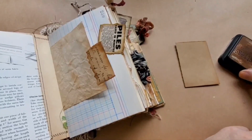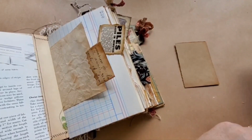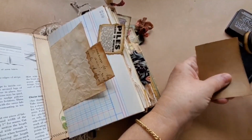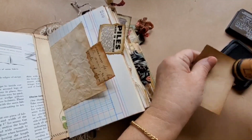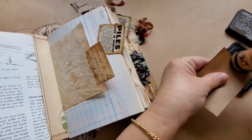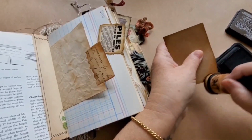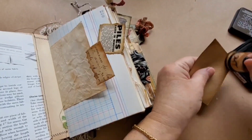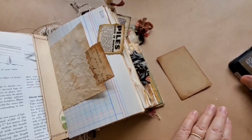I want darker. That paper's dark. Walnut. Where are you, walnut? You are the one for the job. So I think what I will do is slowly start transferring the quotes from my quote file over here into this book. There we go. Much better.